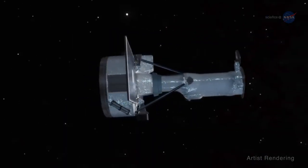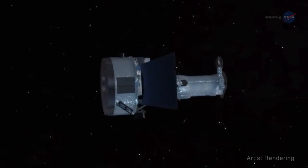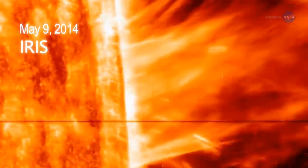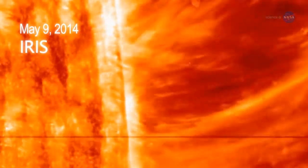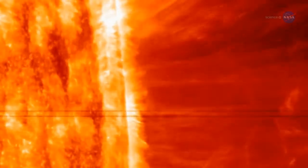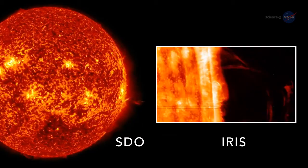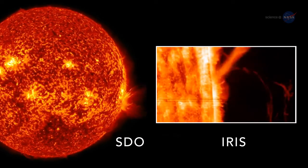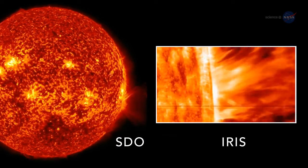Spectrograph, IRIS, a space-based solar observatory designed to get to the bottom of how the solar atmosphere is heated. IRIS studies the transition region between the sun's surface and the corona, explains De Pontieu, who is the science lead of the observatory. It can track the temperature and motions of hot gas at unprecedented spatial, temporal, and spectral resolution.